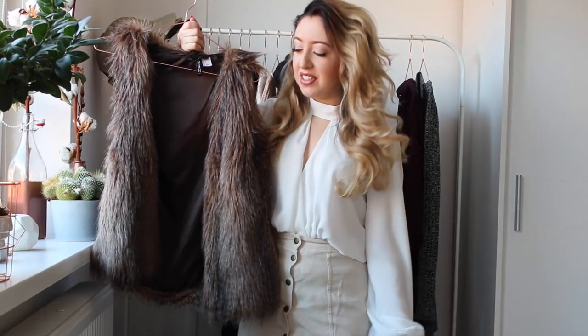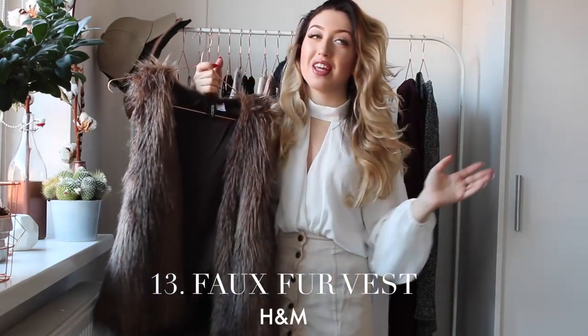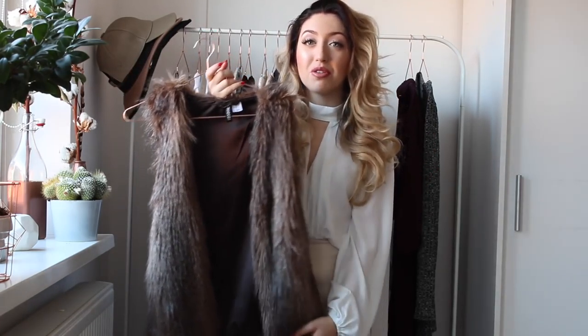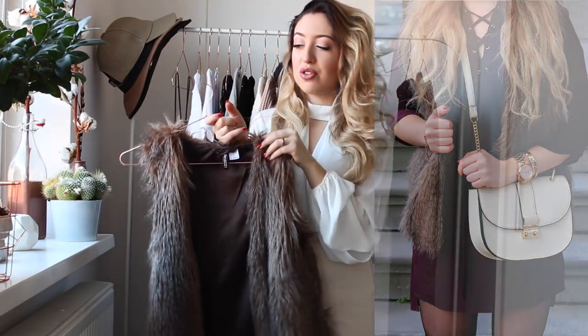And the last vest that I wanted to show you is this faux fur vest. If there's one thing that I wear mostly during the winter time, it's faux fur. I have like three faux fur coats, and actually I had four, but I sold one. This item is also great for layering. I love to wear it with tunics, and with the ribbed long sleeve turtleneck.